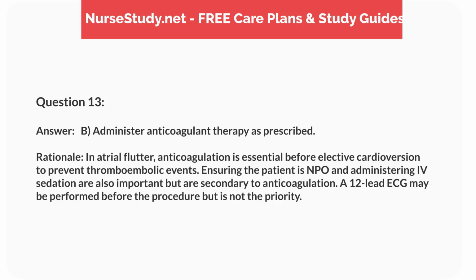Ensuring the patient is NPO and administering IV sedation are also important but are secondary to anticoagulation. A 12-lead ECG may be performed before the procedure but is not the priority.